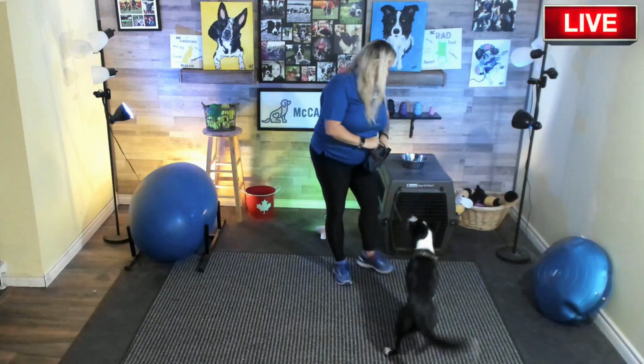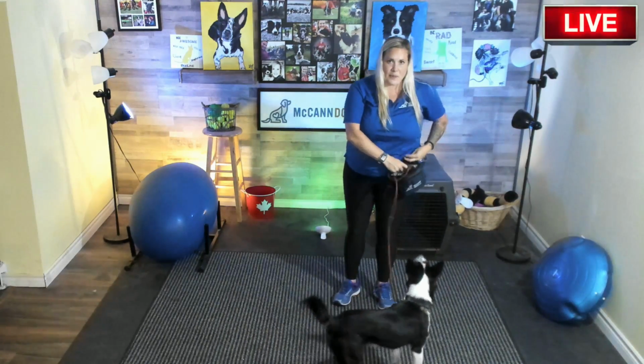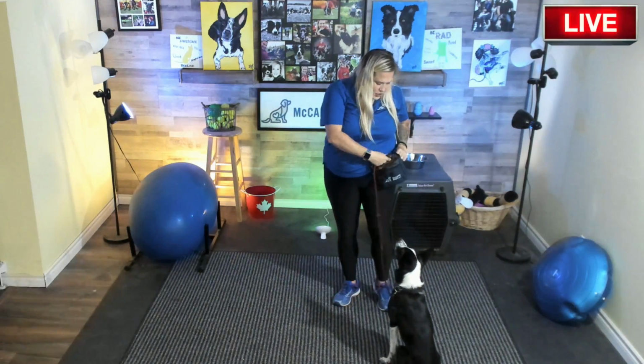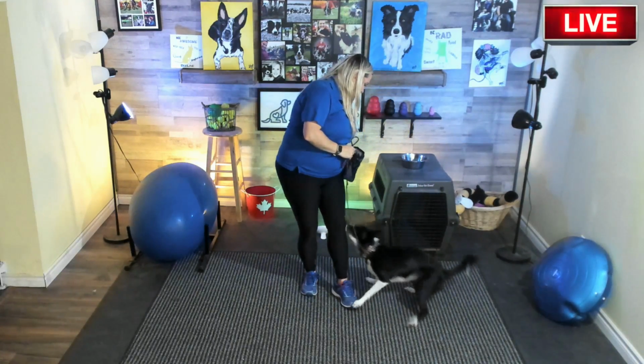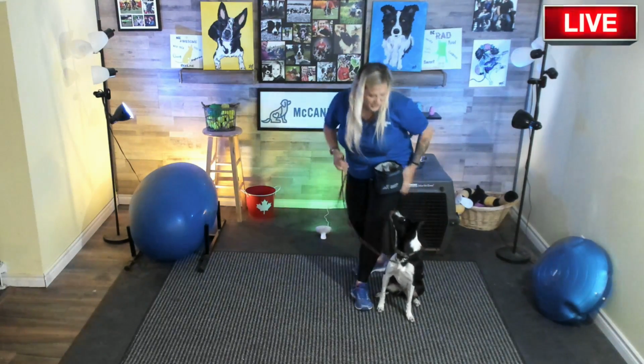Beautiful. Excellent. Okay, I'm just going to attach my bait bag here, since I'm going to be working with her at my side. It's going to give me a little bit more ease of getting my treats out. Now, what I'm going to do is I'm going to start with Bee at my left-hand side. Get in, Bee. Get in. Sit. Good girl.